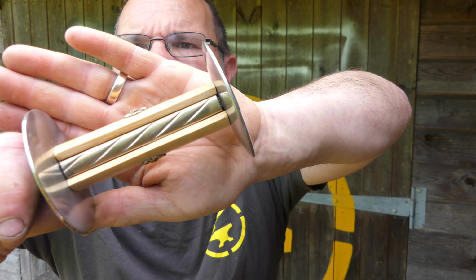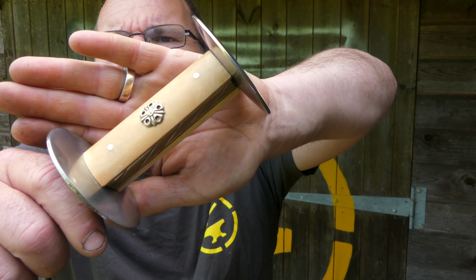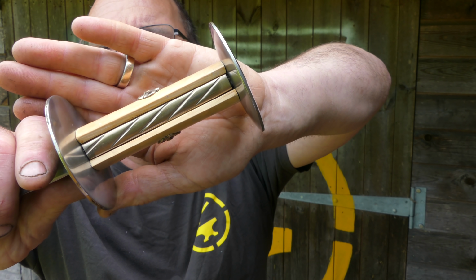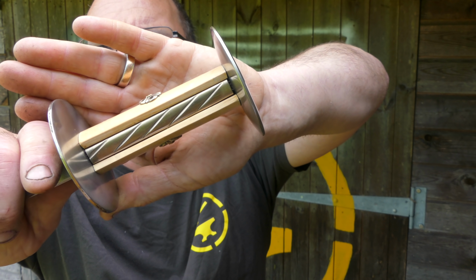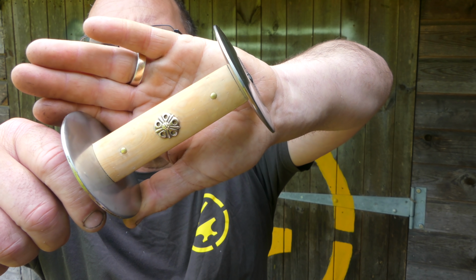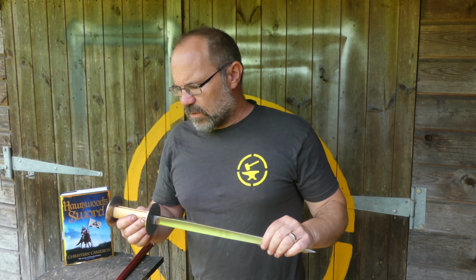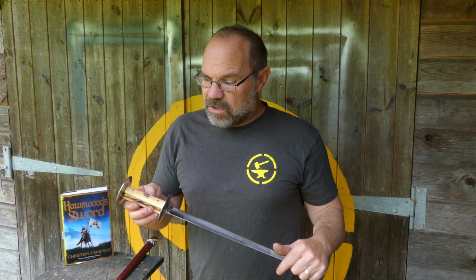Now it's a very curious construction. So you've got two boxwood grips there. You've got these bronze plates in between, decorative bronze plates, and of course you've got these decorative flower bronze rosettes on there as well. Now I specifically said there was nothing flash, nothing unnecessary about this. Well, you could argue that those are unnecessary. You don't need those to be on the knife.